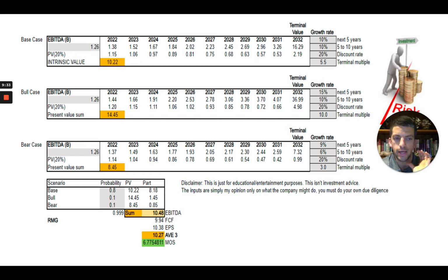Okay, fleshing it out a little bit more, looking at earnings, EBITDA, and free cash flow inputs. We've got our base case, bull case, and bear case. And I've used historic growth rates and historic multiples for the base case, as I always do, for each of those. This is the EBITDA case. I've done the same thing for the free cash flow and the earnings, and you'll see the intrinsic value down there. And I've said, okay, we want our discount rate at 20%, which is our target rate of return.